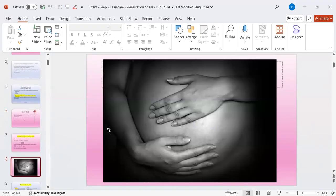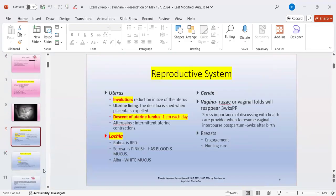So what are we here for? We're here to discuss labor and birth and some complications. We want to have a healthy mom and a healthy baby.